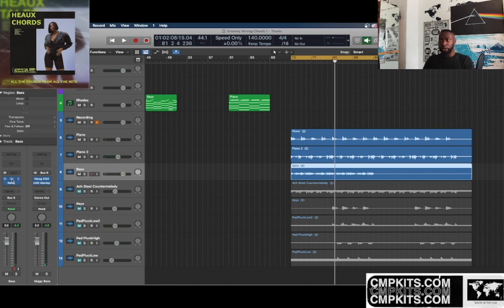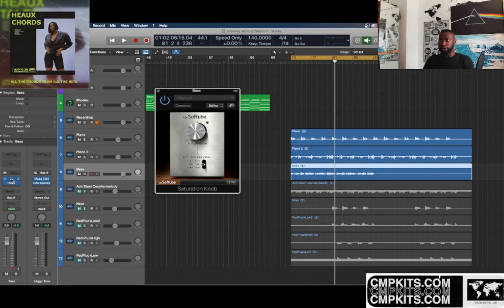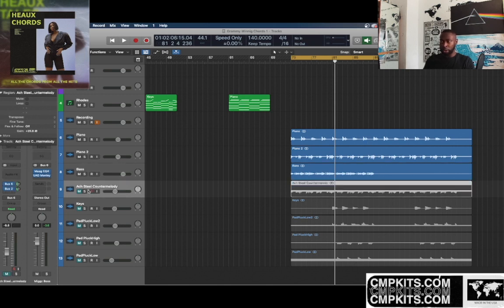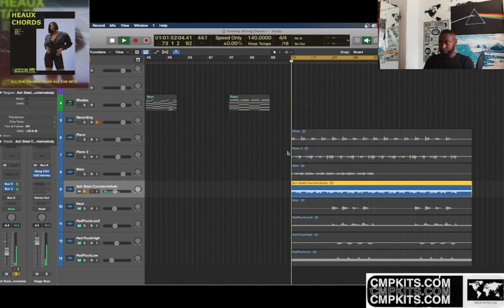I've not really done anything with that. I think I added a little bit of saturation knob. It's a one knob plugin. It's free if you ever had like a Focusrite interface or anything. But yeah, that's pretty simple. Then I added this sound here.